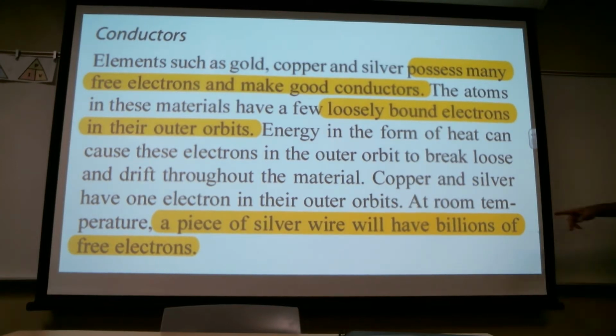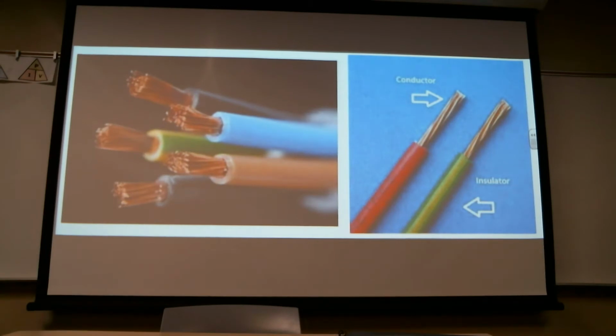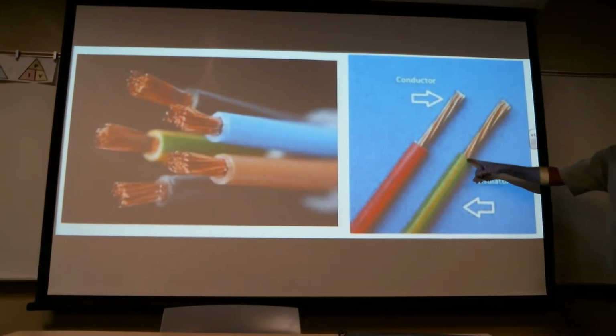A piece of silver wire, so we're talking about some mass of material, so it's going to have multiple electrons. I'm sorry, and multiple atoms. So there's wire. This is a stranded wire. You can see the copper conductor in the middle and the insulator on the outer edge.